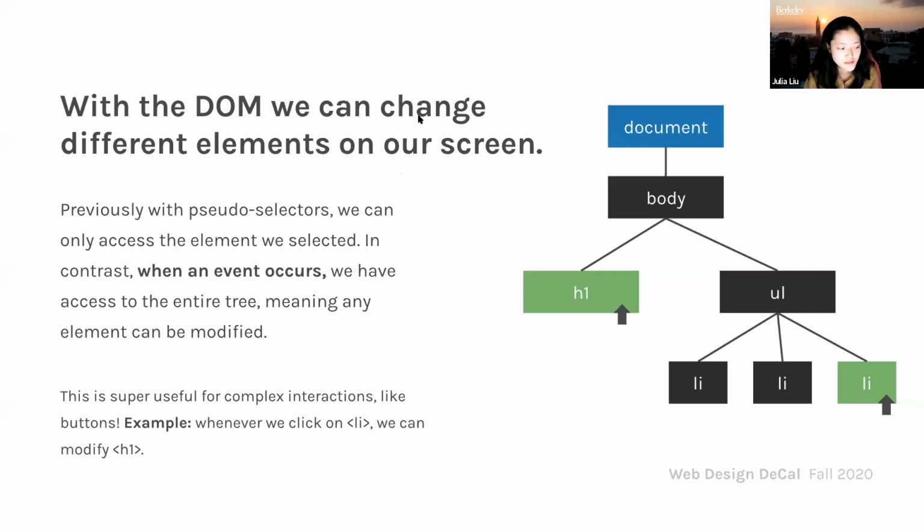So with the DOM, we can change different elements on our screen. Previously with pseudo selectors like hover or focus, for example, we can only access the element that we selected. But with JavaScript, when we trigger an event, we can access the entire tree. So we can access any element that exists within the DOM. For example, if you click on a list element in this unordered list and we want to modify the h1 tag, we can do that with JavaScript by using events. Whereas if we're only using pseudo selectors, we can only modify the li tag itself.